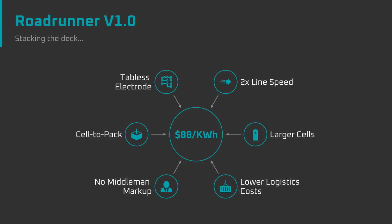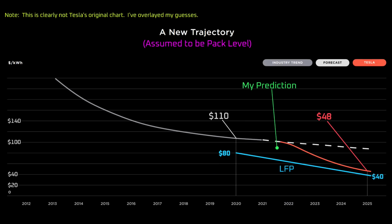In terms of cost, I expected $88 per kilowatt hour at the pack level within a year of Battery Day, which would be September 2021. The gray and red lines in this image were from Tesla. My assumption is that the intervals are $20 per kilowatt hour. If that's true, and this is an accurate representation of Tesla's expectations, the gray line follows Sandy Monroe's cost analysis quite well, which was $110 per kilowatt hour in 2020 and $135 per kilowatt hour in early 2018 on what was likely an early production 2017 Model 3.